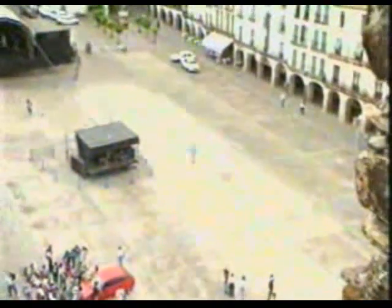This is the Plaza Mayor, the main square in the old town of Cáceres. It's 3 o'clock in the afternoon and the festival begins in just over 3 hours from now. At the moment, it's quiet, but by tonight, I think it might be very different.